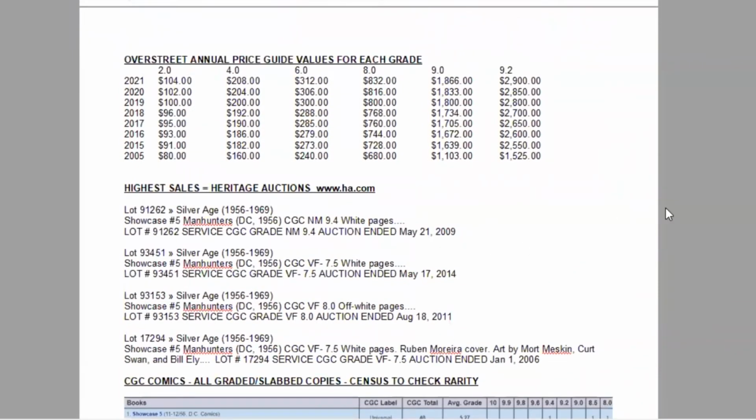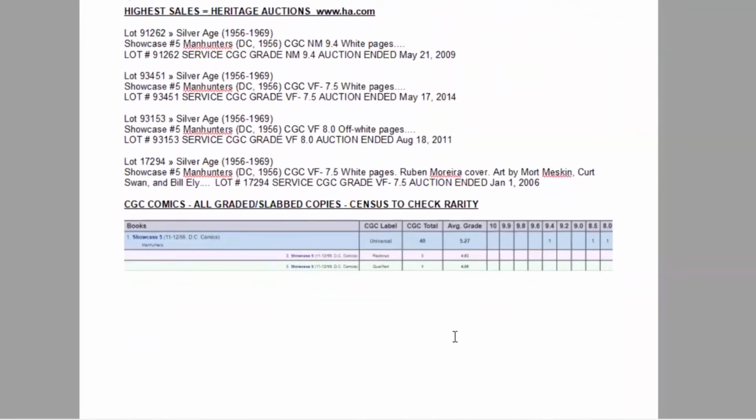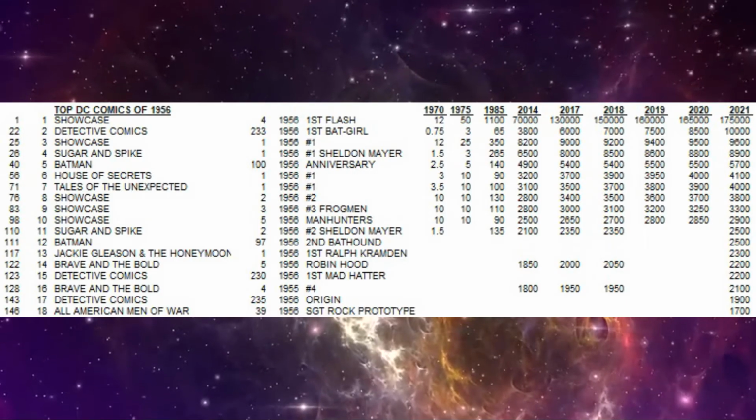Using the Overstreet Annual Price Guide, we can see the growth in all conditions. This book is a steady mover, nice and slow every year, but always growth. Popular title, in demand always. On the census, there is a 9.4 followed by an 8.5. Those are the highest graded copies in the market.